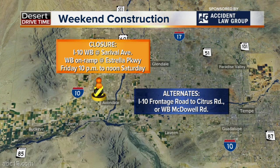Now, that was a lot of info, but as always, you can stay up to date at abc15.com/traffic, or you can download the free mobile app that we have here. You can track your desert drive times, including conditions, congestion, links to traffic cameras, even where to find the best price to fill up.